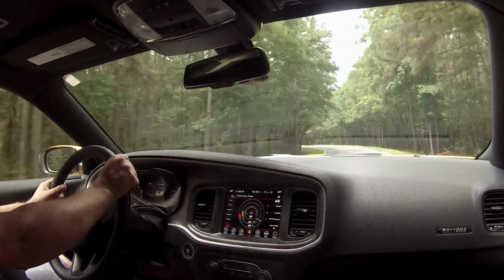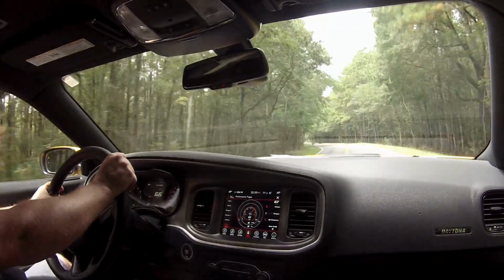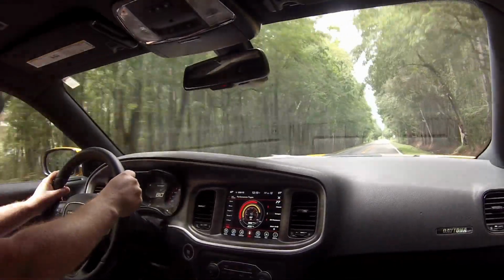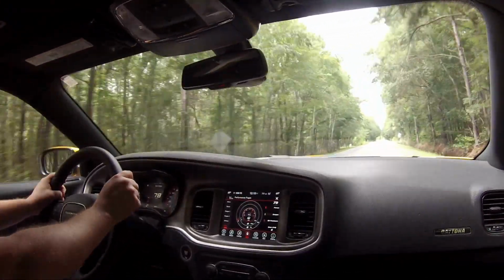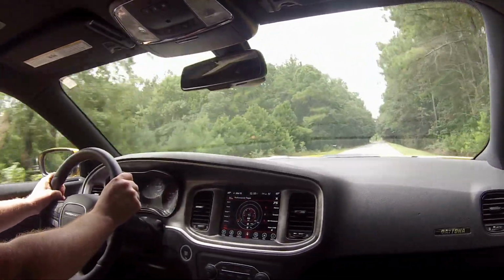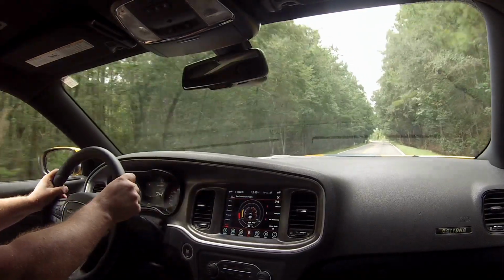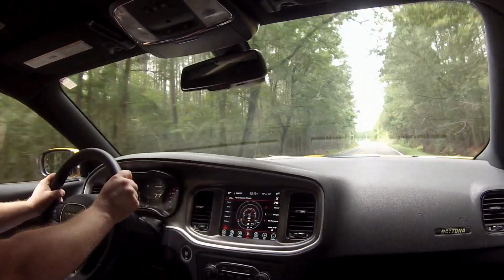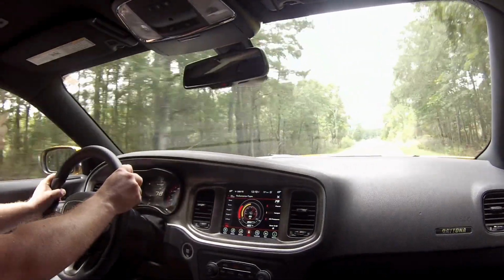But the biggest, so those are the upgrades, physically speaking, versus the RT Scat Pack. But they combine to create something that is really more than the sum of the parts. These upgrades are of course designed to handle the Hellcat's 707 horsepower, and you can really keep some serious speed around corners and do some seriously fast track laps with this 6.4 liter engine.